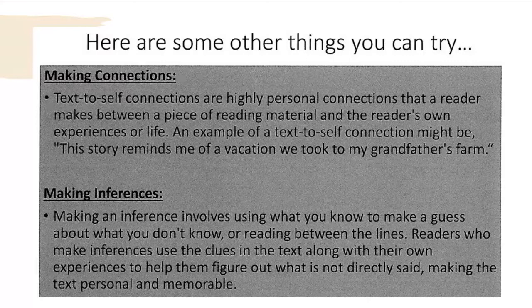So those are some strategies that hopefully you'll find helpful and useful, and hopefully you'll be able to incorporate them as you go on reading in different contexts. So it's like a muscle. The more that you do it, the stronger it'll be. The more you exercise it, the stronger it'll be. So those are some tools for your toolbox.